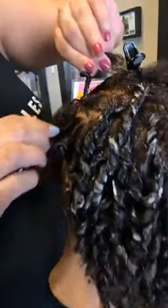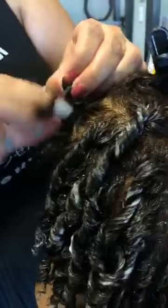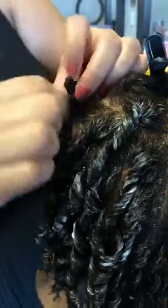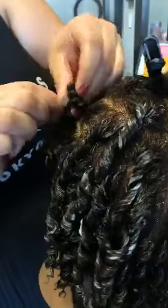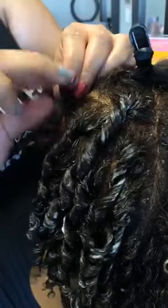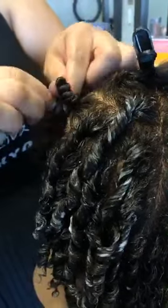You'll see people a lot of the time wrap from the bottom, but I actually like to wrap this way. I learned this from my friend Lavender Dryer. I don't know if you know who that is, but she's incredible. So you actually want to wrap the coil around itself, so that base creates a little bit of a post, if you will, and then you just continue to wrap the other sections around it. That's how you get it to stand up, and that standing up is what helps you to dry a little bit longer.